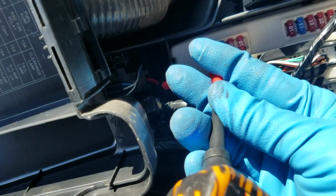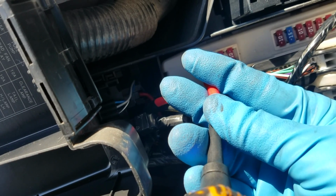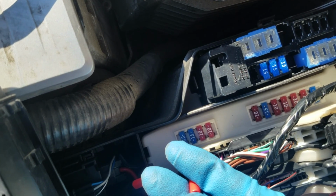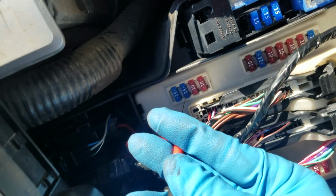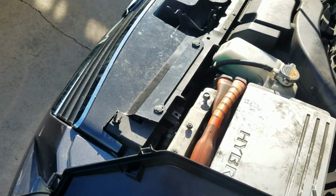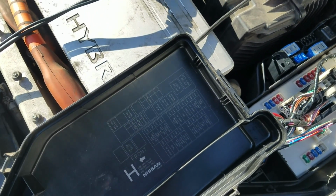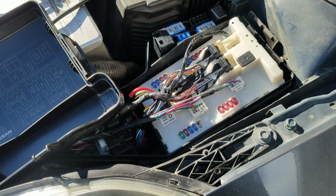With my Power Pro, power, this is the fuse for the coils and computer ECM relay. Got power on one side, no power on the other side. The other side is the cooling fan. They always go on by default when there is any issue with the computer, with the PCM. So we're going to unplug the coils now and recheck, plug them in one by one, replace the fuse, and see which one is blowing the fuse.